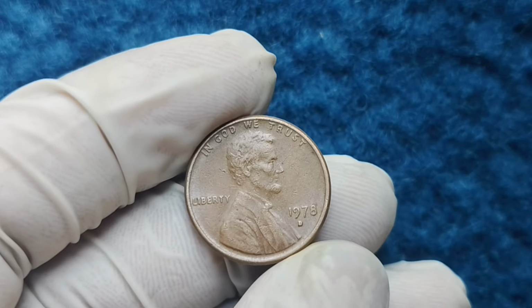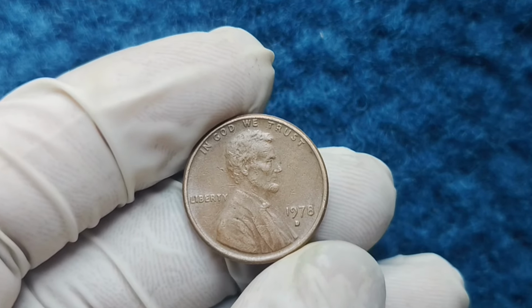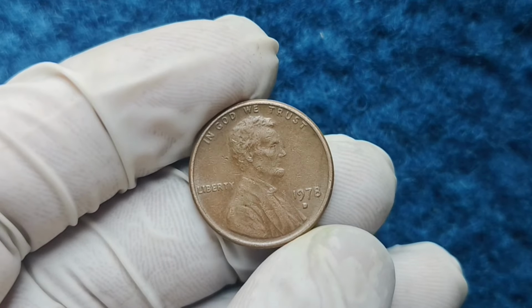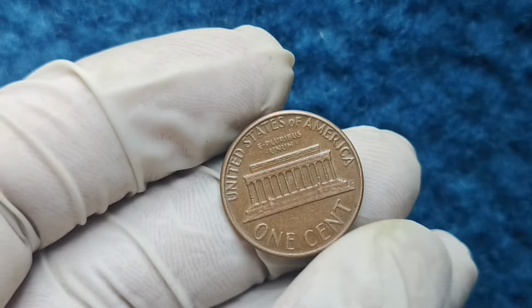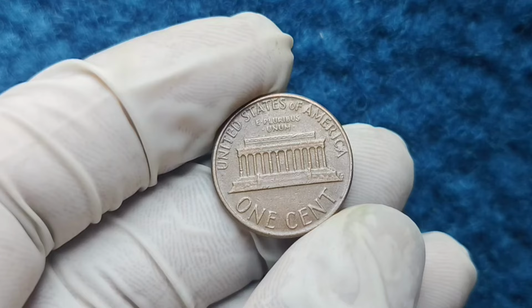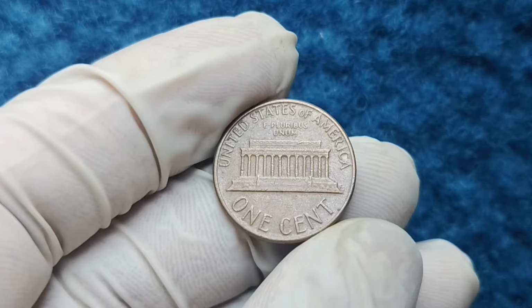Before we wrap up, let me share a quick personal story. A few years ago, I was sorting through a jar of old coins from my grandparents. Amidst the usual pocket change, I found a penny that looked a bit off. It turned out to be an off-center strike from the 1970s. I took it to a local coin shop, and they valued it at around $100. Not a million, but not bad for a penny, right?